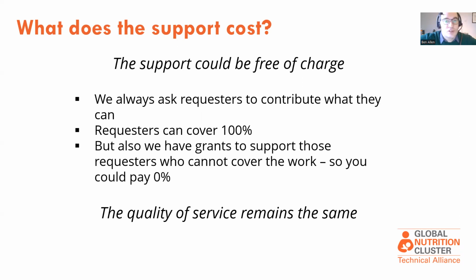Importantly, and this refers to all the costs related to the technical support: the advisor's salary, the flights, any travel costs, and any relevant support costs as well. It does not refer to the activities that could be undertaken, such as a training, for example. But important to say that regardless of who pays, the quality of the service remains the same. So you can expect the same thing whether you pay nothing or whether you cover all the cost of the support.